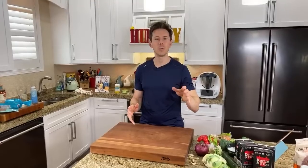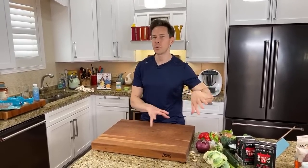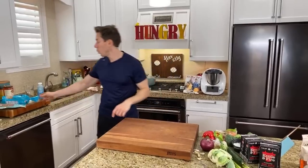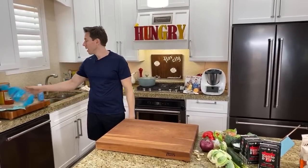But I'm excited because we're making an Italian wedding soup with turkey meatballs, nutrient-dense red lentil pasta, and some other surprise fixings. We're gonna make keto, grain-free garlic bread using my unbuns here, and we're gonna hang out.